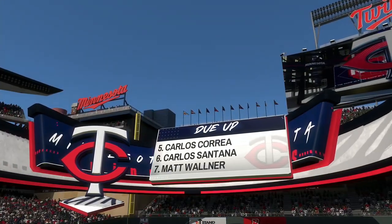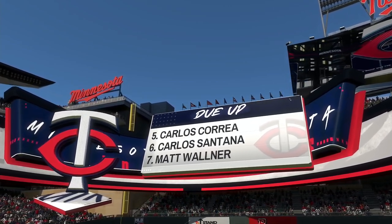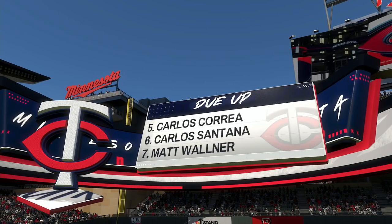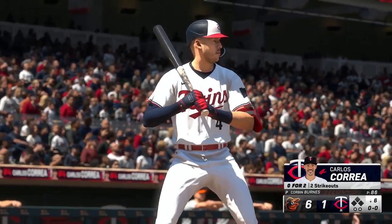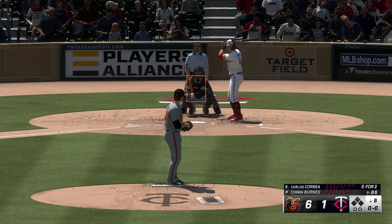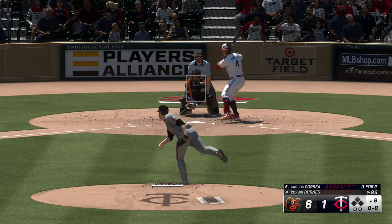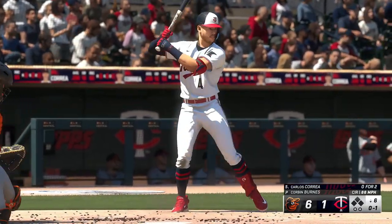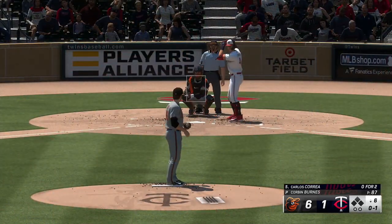We go to the bottom half of inning number six, and the 5-6-7 slots are up. It's the Orioles 6 and the Twins 1. Bottom of the sixth inning, and now for the Twins, Carlos Correa. Here comes a pitch. That's through there for a strike. You want to say it's the best pitch in baseball, strike one. You get ahead on a good hitter as well. Gives a little bit more confidence to move through the at-bat.